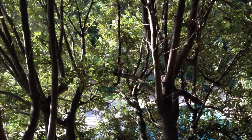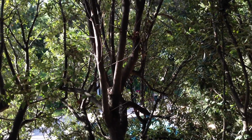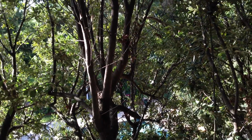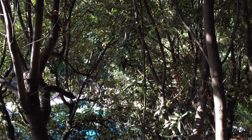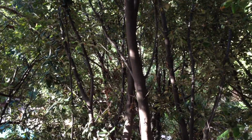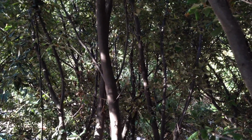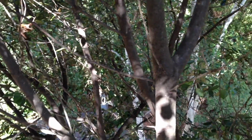Now, when you get up into a tree, you're forever making discoveries. And a lot of the discoveries you make are based upon what happened to the tree in the past. Who got up here and did something harsh or wrong, or possibly something that would shorten the life of the tree. Now, I'm up in a holly oak, and my job is to take out the dead wood, some of the crossovers. I'm going to get the branches away from the building.